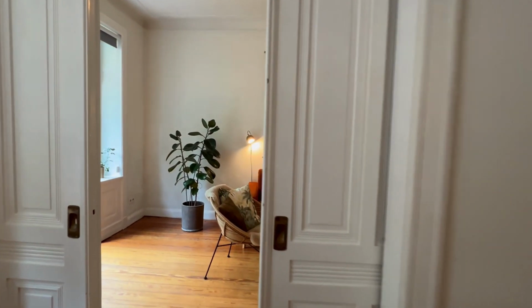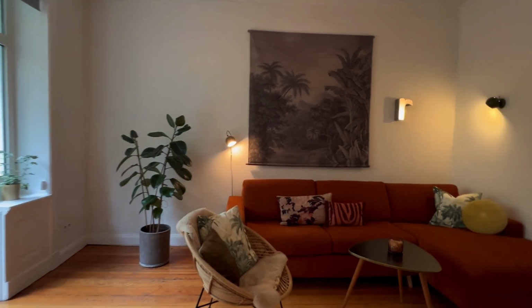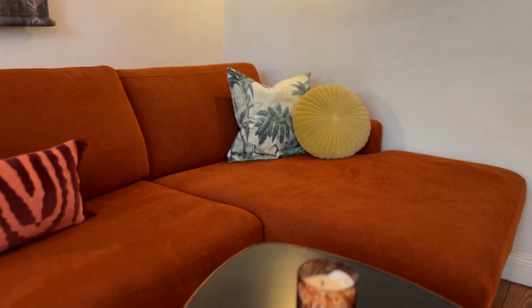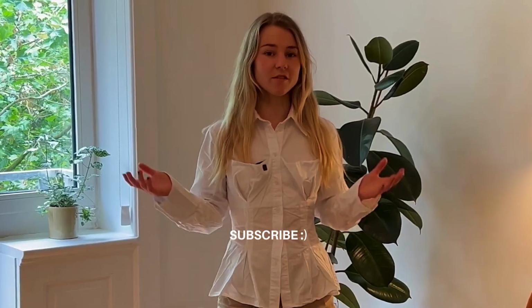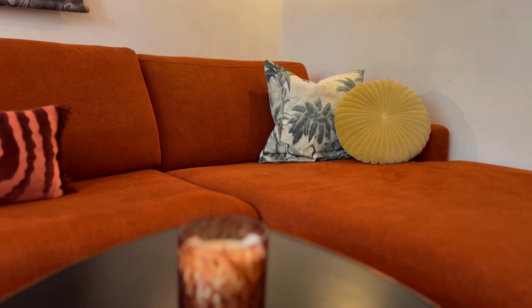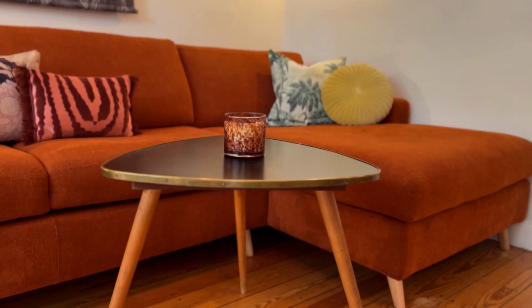As we come into the living room, you see that it's a very vintage and beautiful design with a lot of elements from the 50s, but also some elements of the 70s. And I think this is just really beautifully integrated. The story of this apartment was that the owner wanted to turn it into an Airbnb, but didn't know how to start. And the first piece that was bought in this apartment is actually this red, orange, dusty colored sofa.